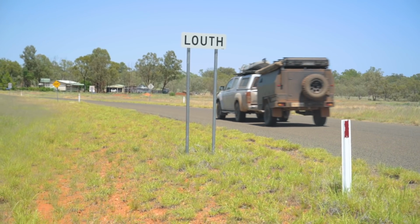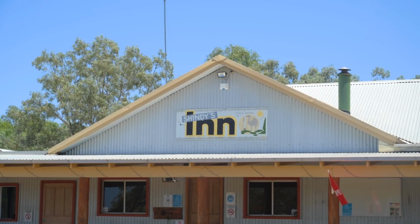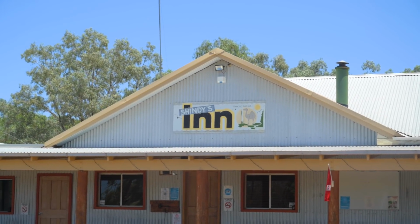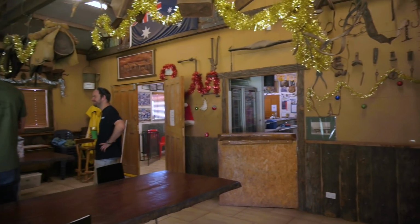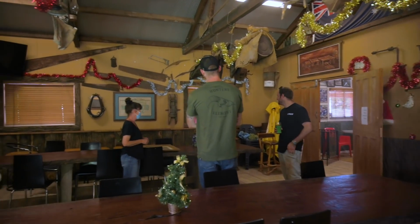The first town we're hitting is Louth. Cahn tells me there's an awesome pub here called Shindy's Inn, so we have to stop in and say g'day. Now the owner of this pub is Kathy, and we're lucky enough that she's given us a personal tour of the entire pub and a bit of a history lesson on Louth.